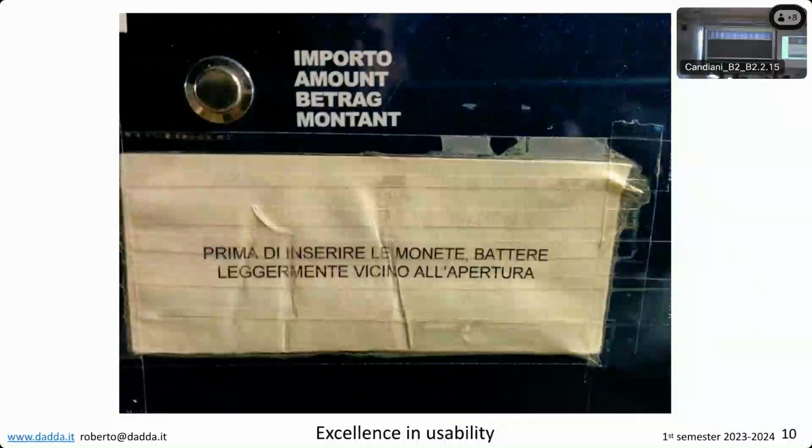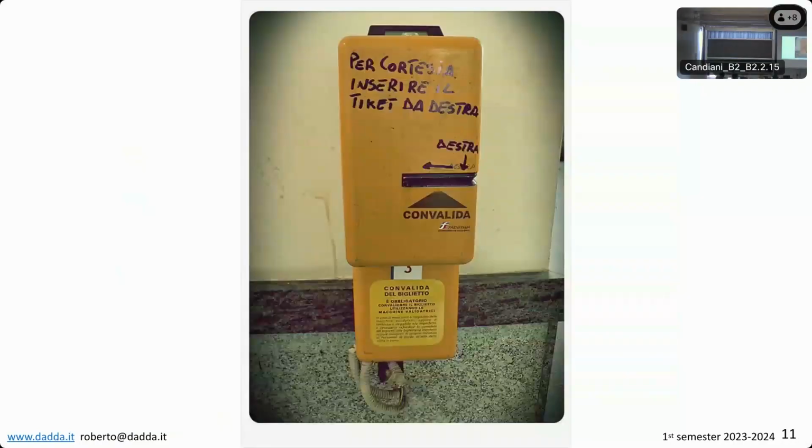Then there are incredible things. Here is another machine, and this says in Italian, before putting the money inside, knock in order to have the money go down easily. You can imagine. You have a problem putting the money in. Instead of making a better way, you put a manual. Now there is a manual over the machine in order to explain how to use it. And this is another important symptom. Every time you need a manual, even 3 words like this, something is wrong. The system should be self-explanatory.